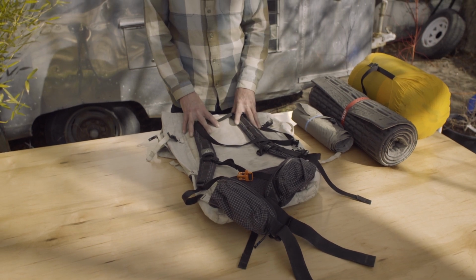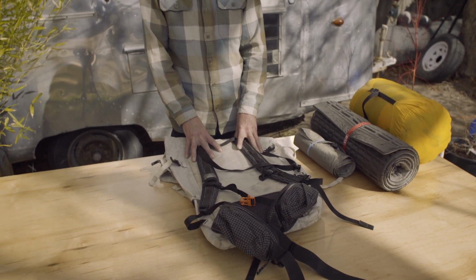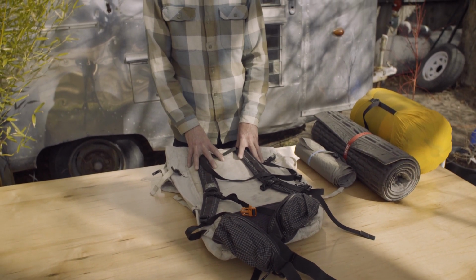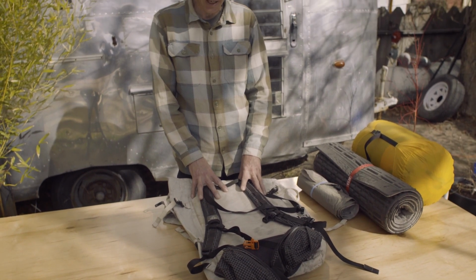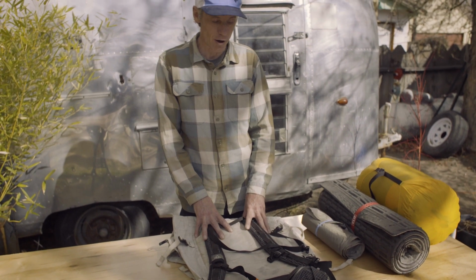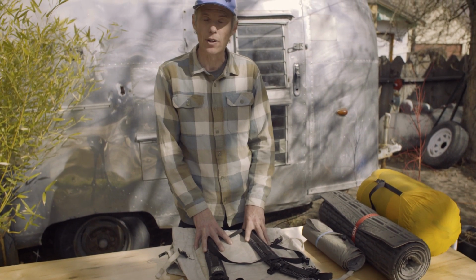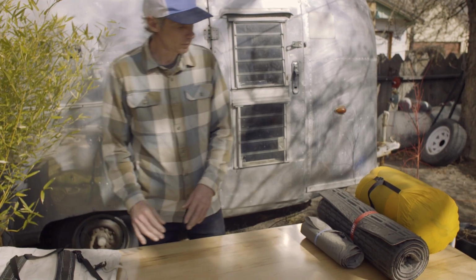So trying to get away with a small pack on Denali ends up being frustrating because you're constantly trying to fit a lot of things in the pack that don't want to fit. It's just a much easier thing to bring a pack that's adequate for the job and carries well with the kind of weight that you're going to have to be carrying on a Denali trip.